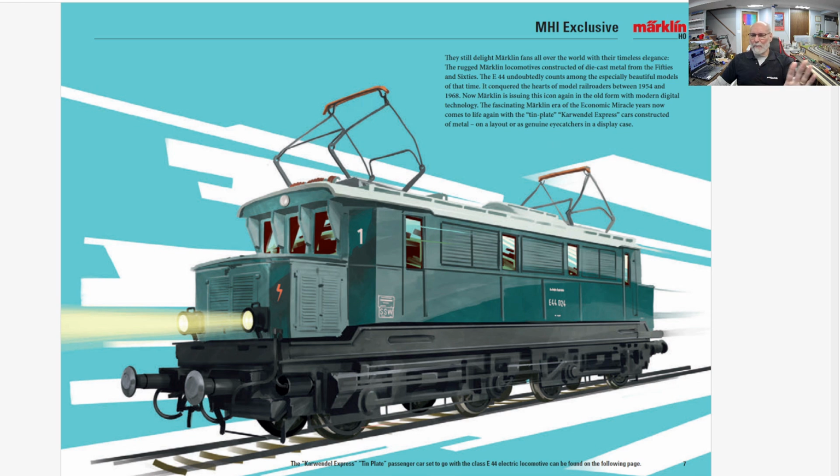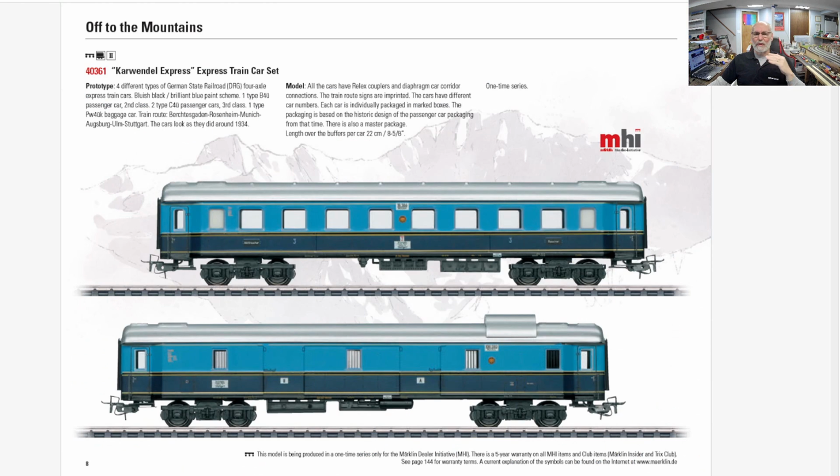So if you can, pause these screens and read these. I'm just going to go through. This is called the Karwendel Express. These are gorgeous cars, and it's interesting because I've been in the Karwendel. That's in south central Germany. It's a range of the Alps, the Karwendel Alps, and this train is named after it. So it was a holiday or special express train that ran through the area.